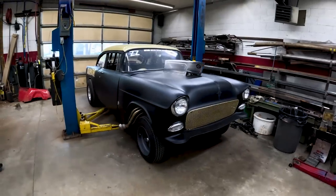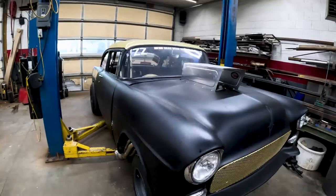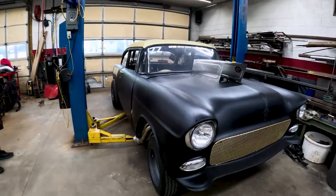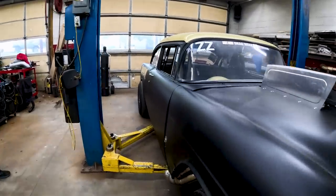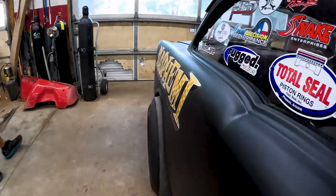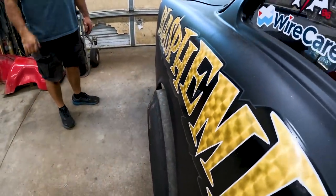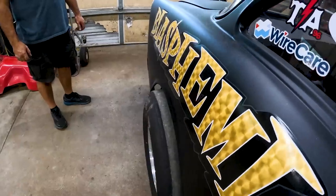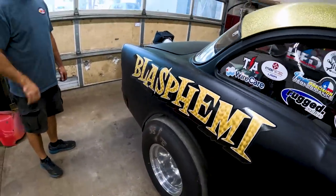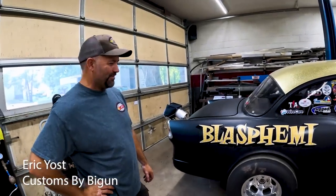All right, Blasphemy's got a new clutch in it, but before it can be broken in and put back on the dyno, as you can see, we need to narrow the rear end. It's sticking out a little bit too far and causing smoke on the fender wells instead of on the tires. So we're here with Eric Yost. Trying to take a little of the Joe Dirt out of it, so we'll get him stuck up under there a little better.